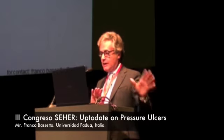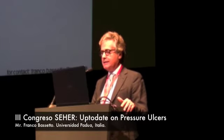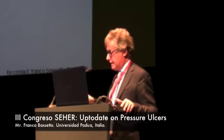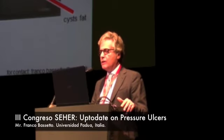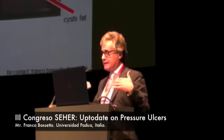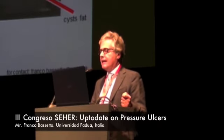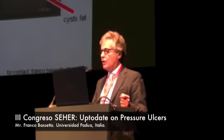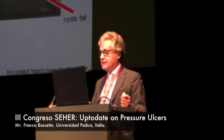The repair was obtained with the technique that I presented before, and here you can see the control even in the treated area with the lipofilling. And how are we following these patients? With the ultrasonography study, that is demonstrating to us what happened in this at-risk area, like the decompensation of the fascia, or in such patients the presence of fatty cysts.